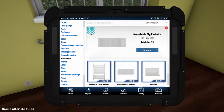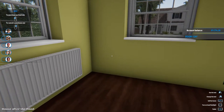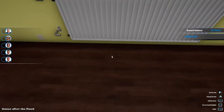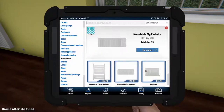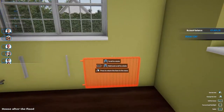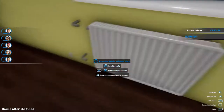And one big radiator coming up. I wonder if that's going to be a problem when we put it in. Yes, that's going to be a problem. Sell this one. Need a small one for this. That one. That looks kind of crappy, but yes, we need a small one here.